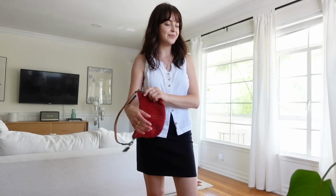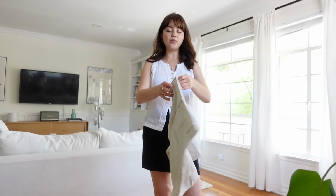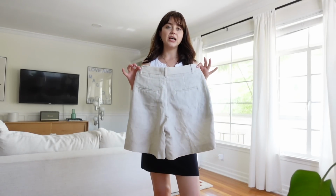I love it, obviously. This long pair of linen shorts from Aritzia has become one of my favorite things I own this summer.